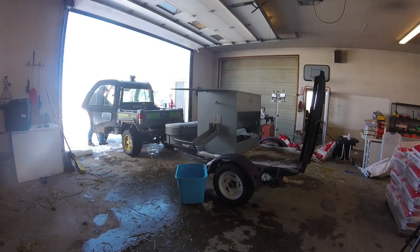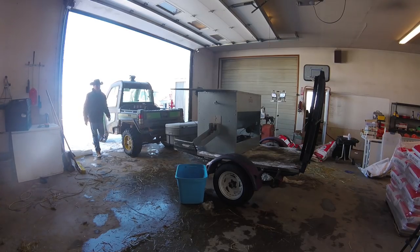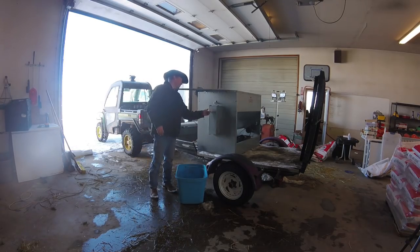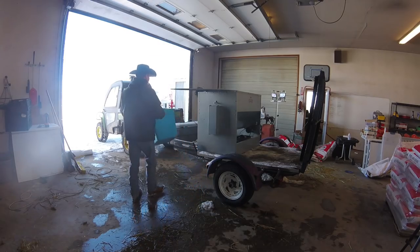Let's test it one more time. Our feed store recently changed brands of cake, and because the cake feeder was set up for old cake, we might have to adjust how fast it feeds into the chute because different cake is different sizes. There we go, another successful test. And I'm really starting to feel good about today.